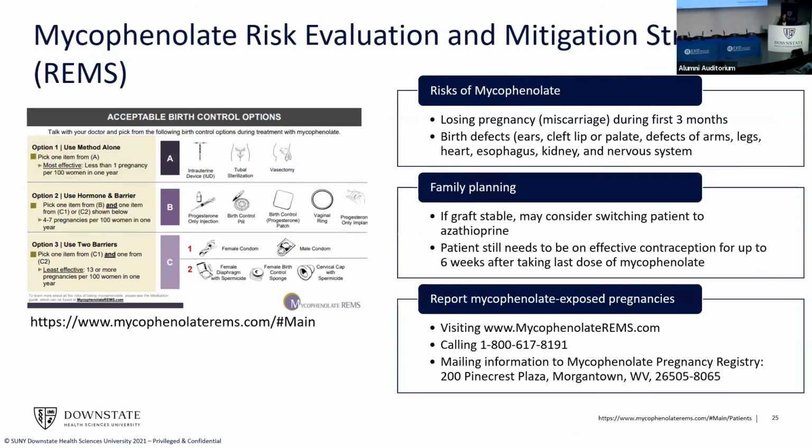Another important thing about mycophenolate is the risk evaluation and mitigation strategies, so the REMS program. In general, the risk of mycophenolate, especially for women of reproductive age, so 15 to 49 years old, is that it can cause a higher risk of miscarriage within the first 3 months, as well as birth defects, okay? So for women of childbearing age, we have to counsel the patients on acceptable birth control methods. Counseling materials are available on the website that I listed at the bottom of the birth control options.